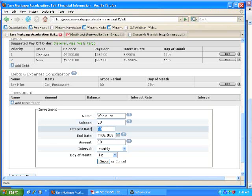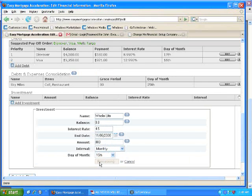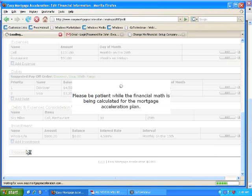We'll say they're starting out with a zero balance. They're going to get a 4.5% return. They're going to end it when the mortgage would have been paid off originally. And we're going to say they're going to put $800 a month into that on the 15th and save that information. Okay. So when they calculate the plan, it's going to take into consideration all these things.